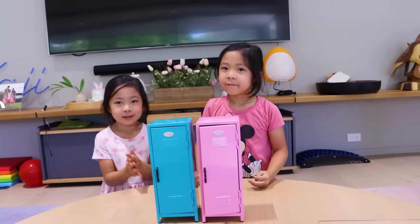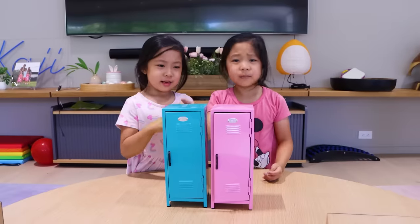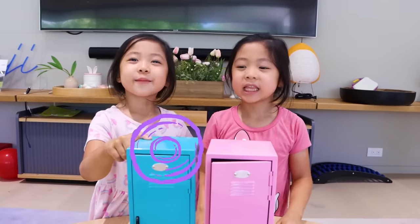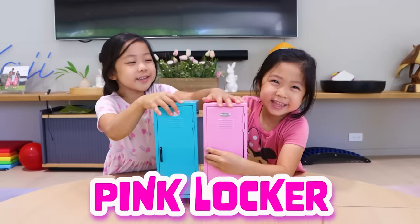All right, so this is the last round, okay? And I think Emma and Kate have 3 points so far, correct? So which locker are you guys going to choose? I can't decide. Blue or pink? I think it's blue. Are you sure? Why don't you talk to each other? Pink. Okay, let's see. It's right.